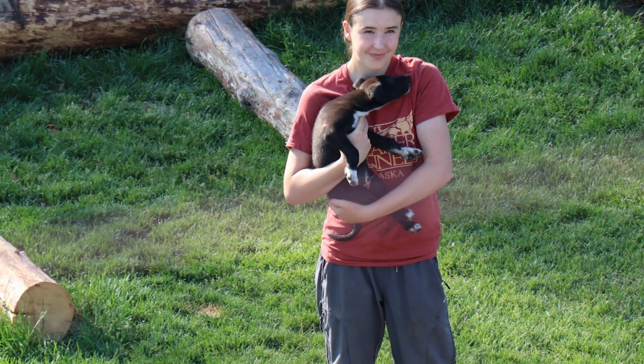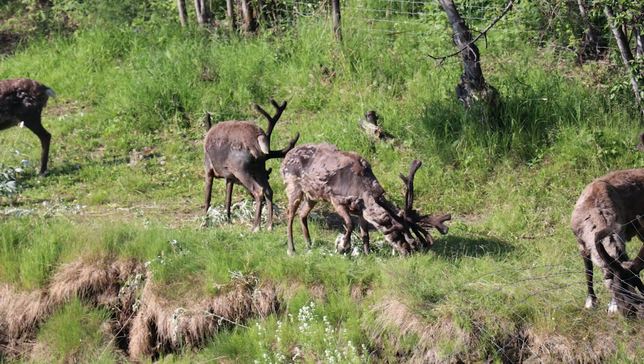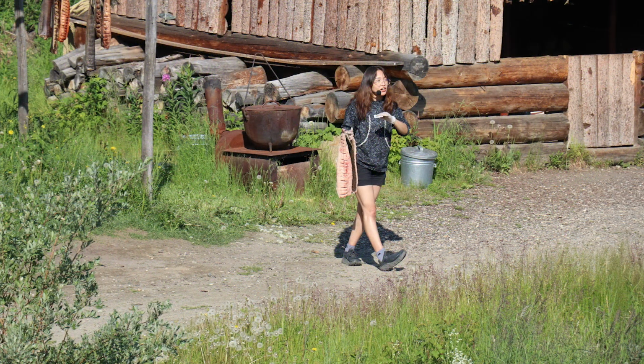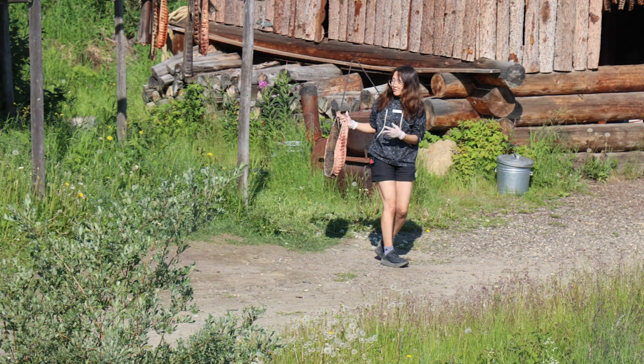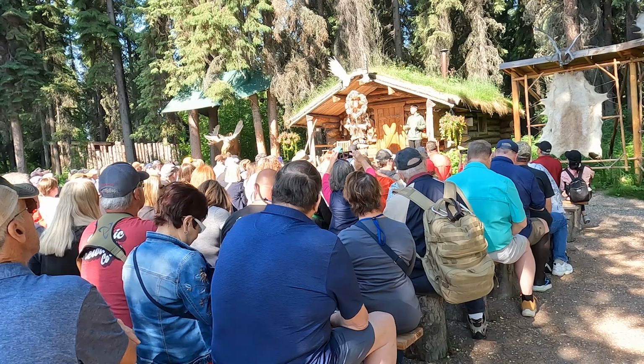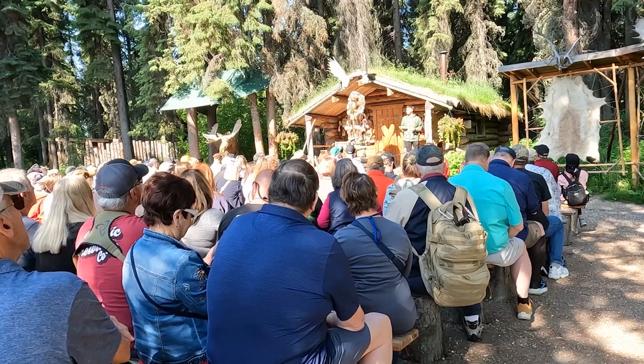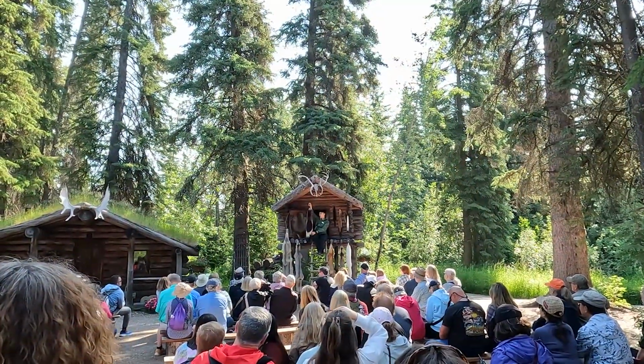And training the little guys to become dog mushers. And we got a reindeer on the other side that came out. And this young lady was showing us salmon, how they smoke it. This is on the river cruise. Wolverine tipped with timber wolf.